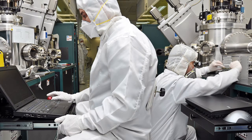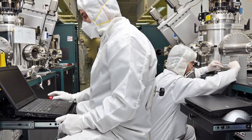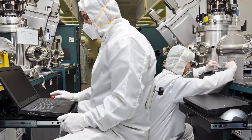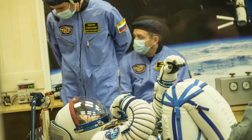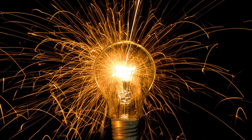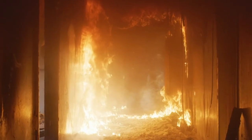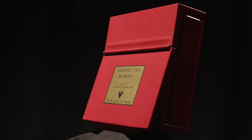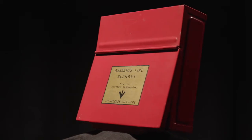NASA's simulator chambers often operate with pure oxygen so the astronauts can see what it's like to breathe with all artificial oxygen. In one terrible incident, a worker was just changing a light bulb, but it sparked and caused a huge fire fed by that pure oxygen. The worker tried to put it out with a towel that burst into flames. Then he retrieved an asbestos fire blanket, probably from a holder very much like this one.